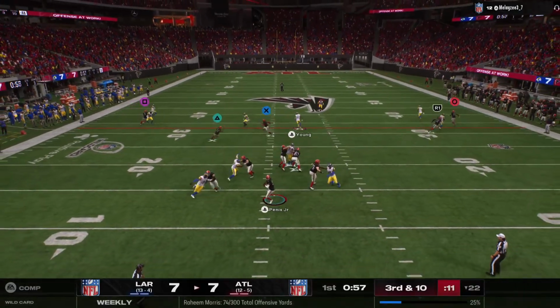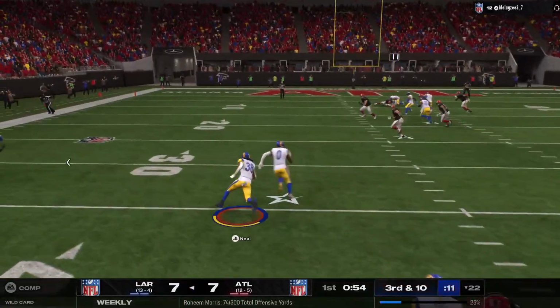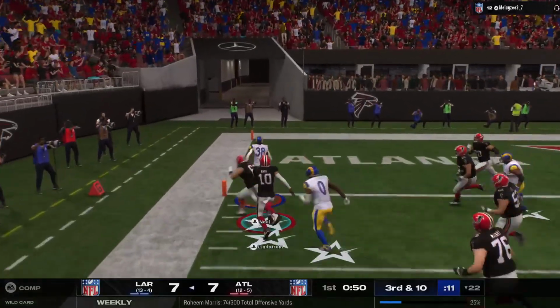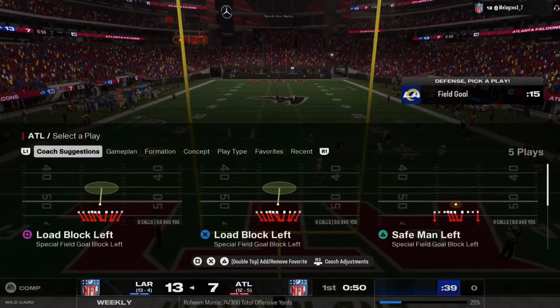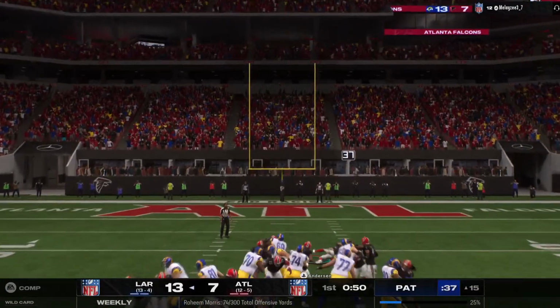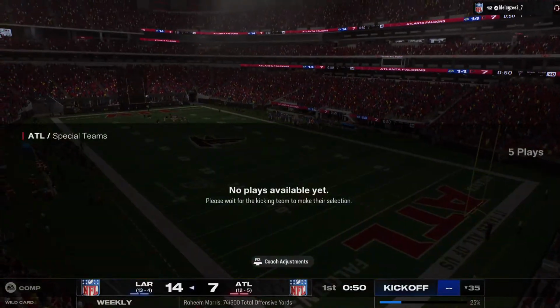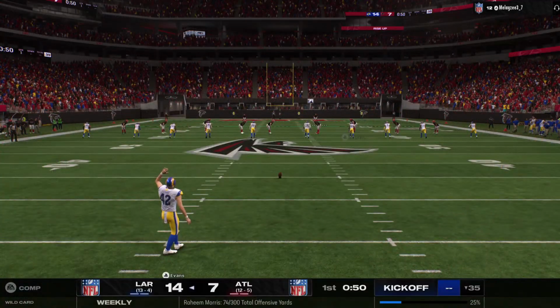3rd down, it's Penix. And there's a man there. It's intercepted. And it's a touchdown as he brings it back for the pick 6. Carty now for the PAT. Extra point sent right down the middle. And the Rams take the lead here, 14-7 in the 1st.